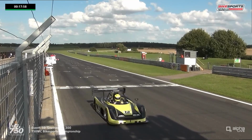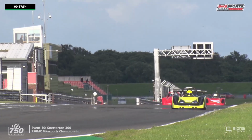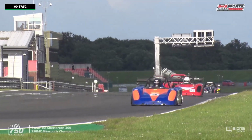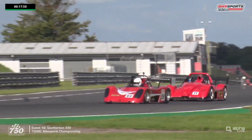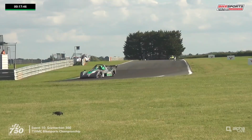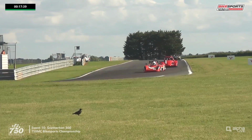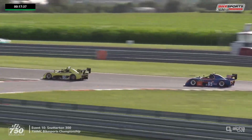10-second penalty for Mark Grayson there, which presumably is for an out-of-position start. So Mark Grayson getting penalised. Where was he due to start? Behind Ben Scriven, so I suspect he might have just moved into the spot ahead of him, which was left vacant on the grid. A little bit unfortunate then, really, perhaps.